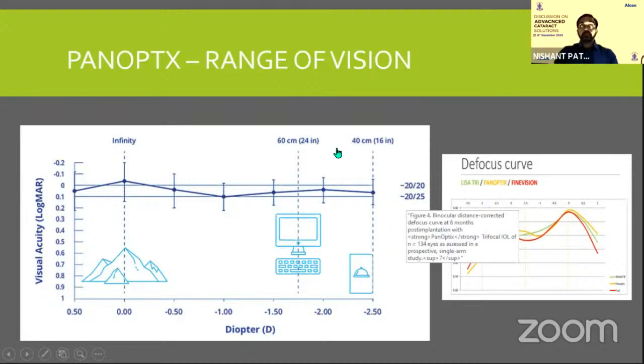If you look at the Indian population, the average height is about 5 feet 5 inches. Now, if you look at the arm span of these people, it is going to be maximum around 60 to 65 inches and centimeter. And this is the ideal place where people like to work. It is not only computer. When you are trying to apply makeup by seeing in the mirror, or while you are shaving, while you are trying to read labels when you are in a supermarket, while you are trying to drive, when you are trying to see your dashboard or your navigation system, all this is where this IOL scores absolutely wonderfully.